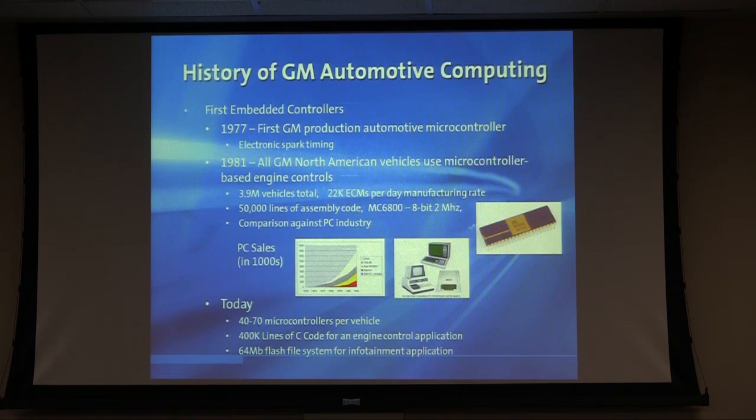With the Clean Air Act back in 1981, we saw a revolution with respect to our products. Every single vehicle sold in North America in 1981 had electronic engine controls and software. That was made up of about 50,000 lines of C code back then. That was a major revolution for us, and then it just continued to go on from there.